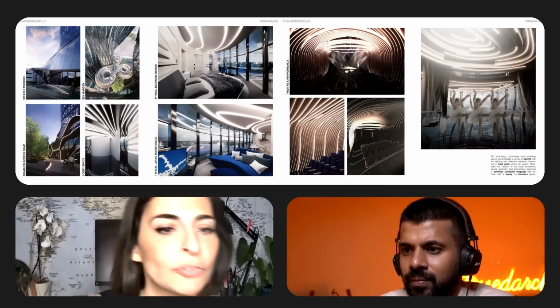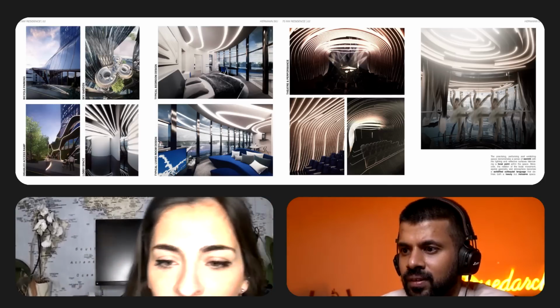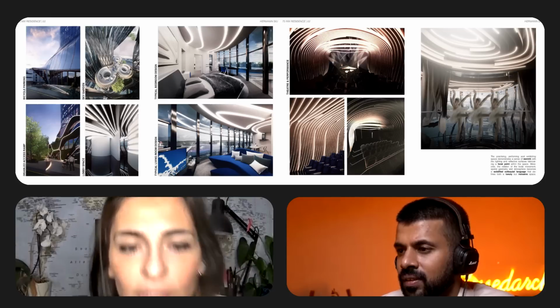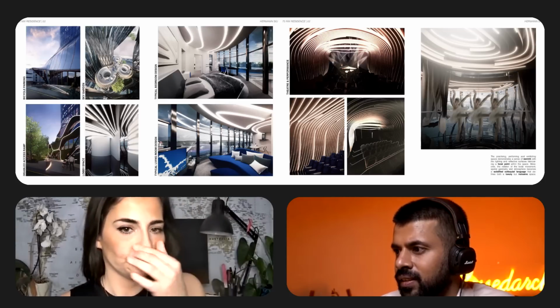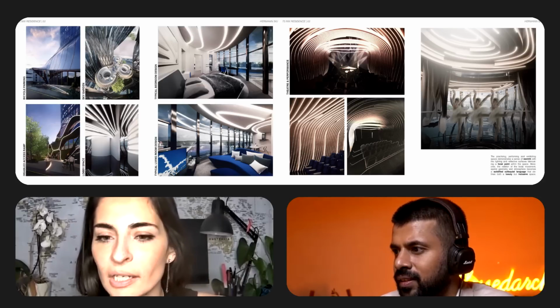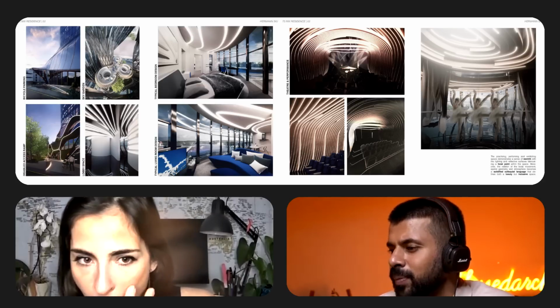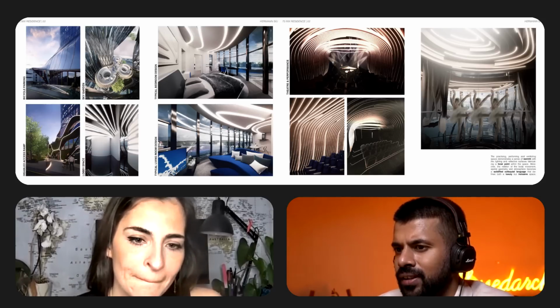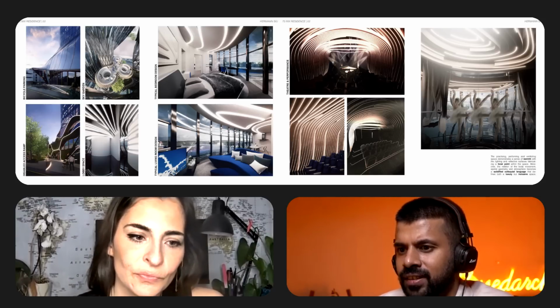And then the shots for the interiors are nice. I mean, everything that's related to auditoriums, they're really cool. Yeah, auditoriums are nice. I like these pages. True. These are spaces that you really enjoy. These are tangible. You can understand them very nicely.